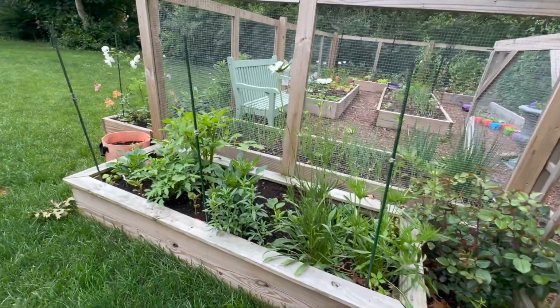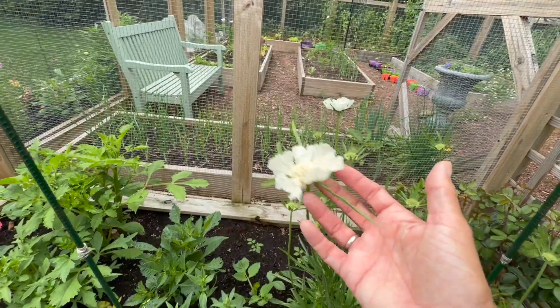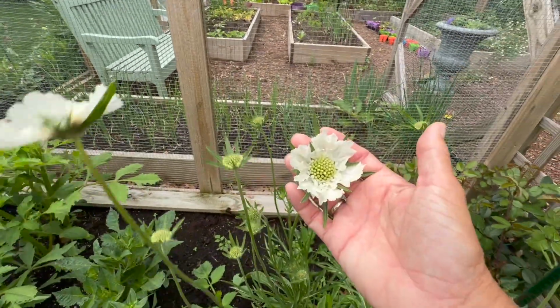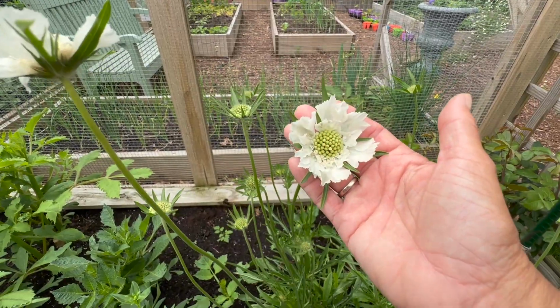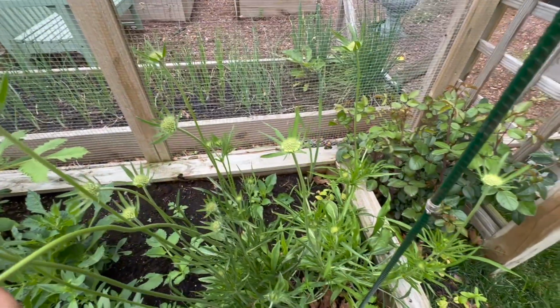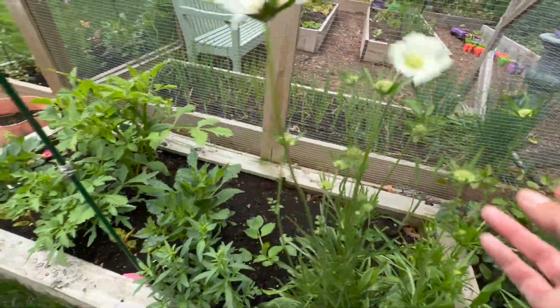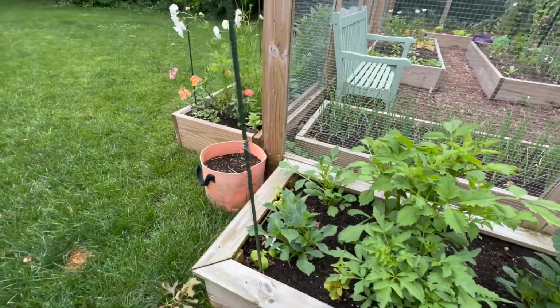Oh, and here I have some more scabiosa. But this one is white, which is confusing to me because I don't remember planting one that was white. All this was started from seed, but I don't think I had a white one. So I don't know if it just reverted back to white, but you can see there's a lot of buds. It's going to be really pretty. This is more dahlias, snapdragons, dahlias, dahlias.